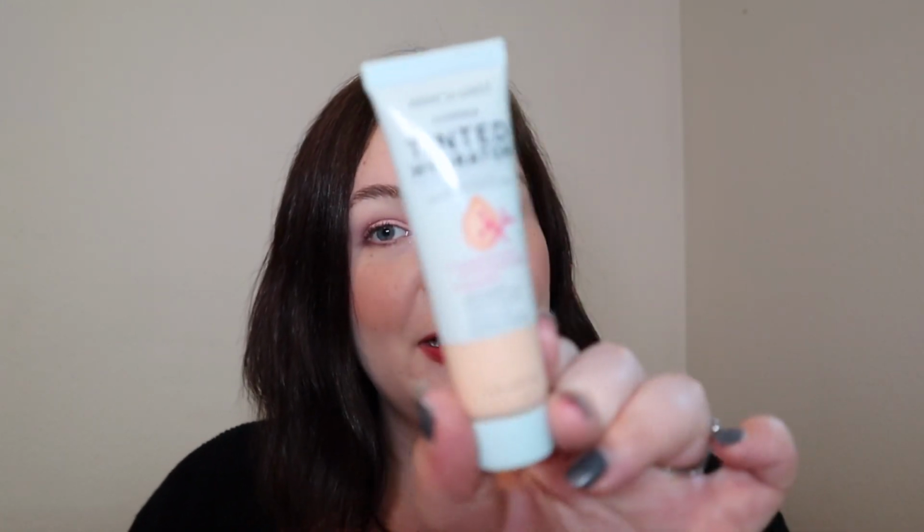Like I said, I did not wear much makeup at all, but I actually have a really exciting empty. It's a foundation. Well, it's a tinted hydrator, but I count it as a foundation. And foundation is a problem category for me. So yeah, I used up the Wet n Wild tinted hydrator.